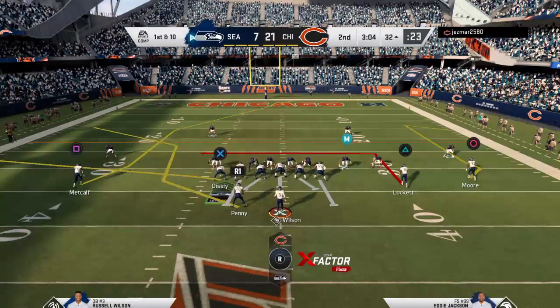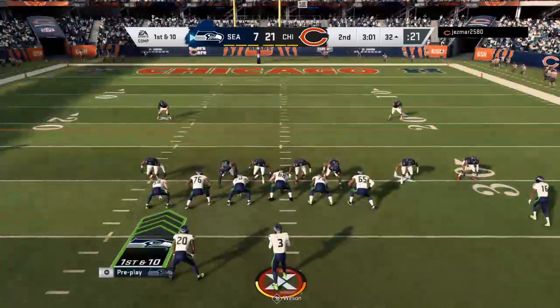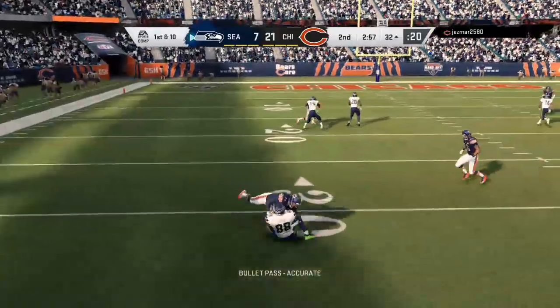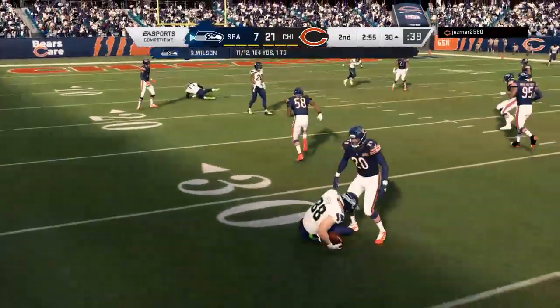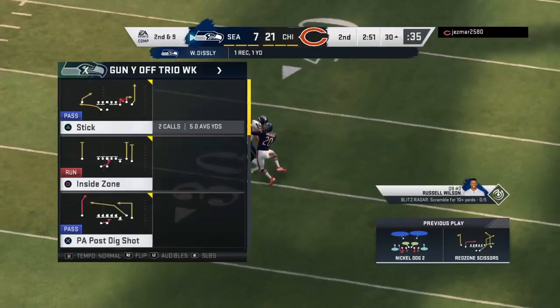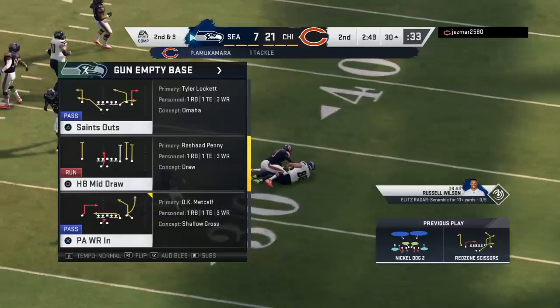Wilson now. Only one pass has hit the ground for him. 10 of 11 thus far. It's 1st and 10. Out of the gun. Here's Wilson. That's complete to Dissly, the tight end. And he works it to the 30-yard line here, right at the 30. Just a yard on the catch there. It'll be 2nd and 9.